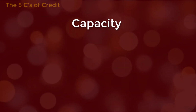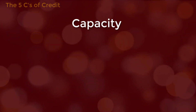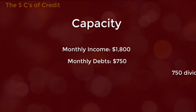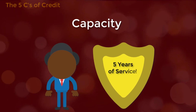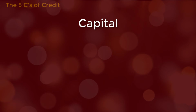The second C stands for capacity. Capacity measures a borrower's ability to repay a loan by comparing income against recurring debts and assessing the borrower's debt-to-income ratio. In addition to examining income, lenders look at the length of time an applicant has been at his job and job stability.